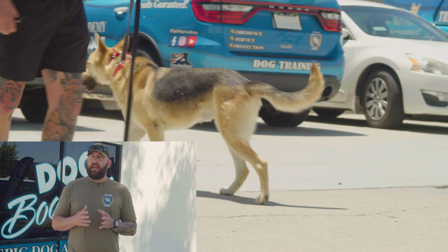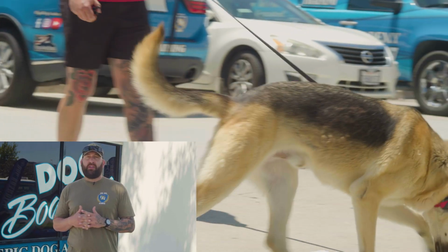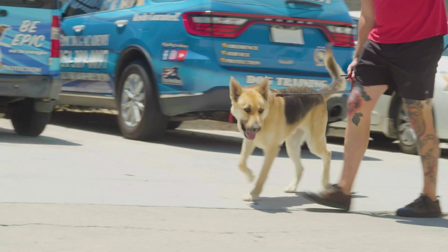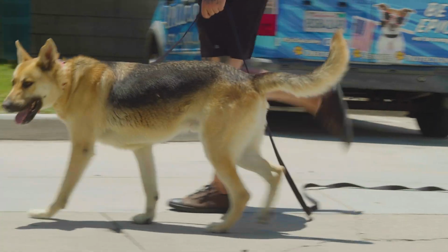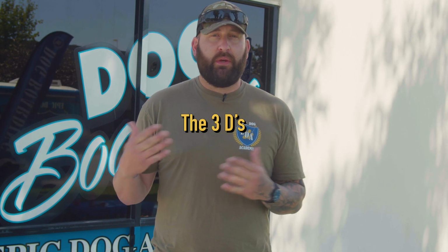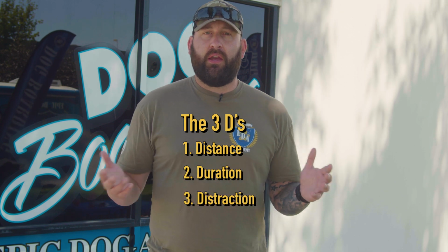Jake did really well. Now he's starting to open up and he's starting to move around a lot more. We're exposing him to being outside now and moving him, doing new commands and everything else, and he seems to like being outside a lot. So we're gonna continue doing that, keep working him inside as well. And coming next week, we're gonna start working on our 3Ds, so our distance, our duration, and distraction, and then we'll move on from there.